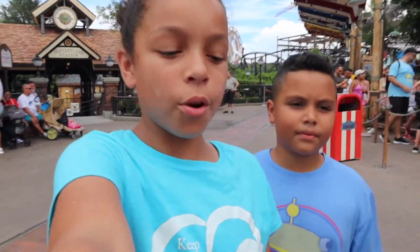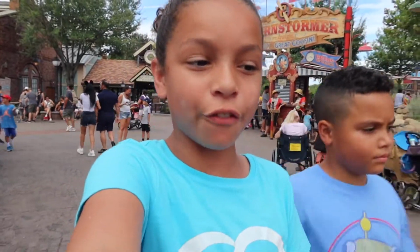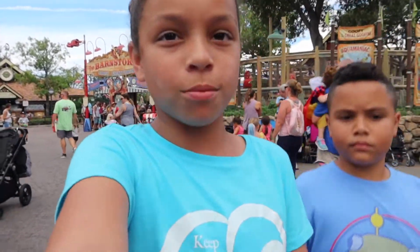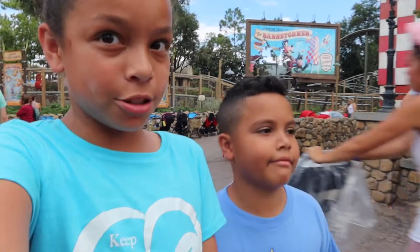Where are we going? Since it's Halloween, we're going to the Haunted Mansion area. In California, they just celebrated the 50th anniversary, so they still may have some merch. So let's check it out. And since it's Halloween, we gotta do it right.